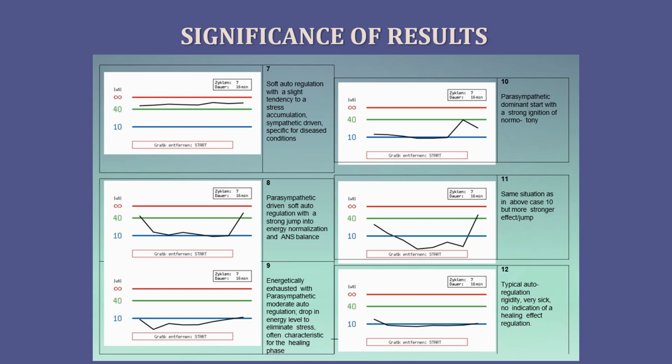In example number 8, we see a parasympathetic driven soft autoregulation with a strong jump into energy normalization and ANS balance. The ninth example shows an energetically exhausted patient with a parasympathetic moderate autoregulation. We also see a drop in energy level to eliminate stress. This is often characteristic for the healing phase.